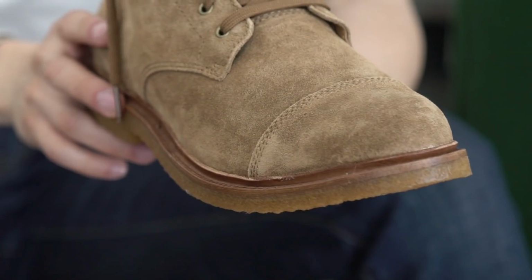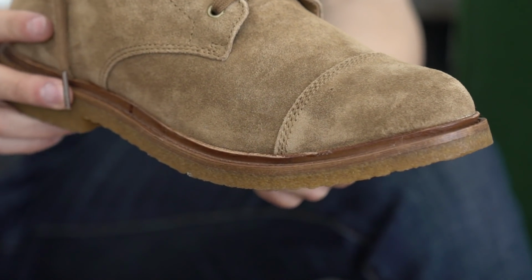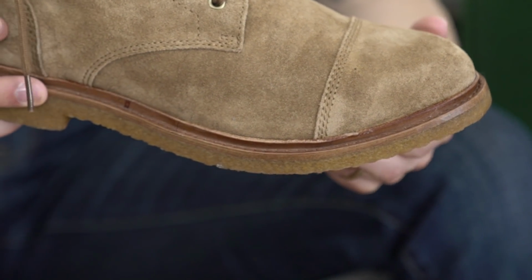So I was a little hesitant on them at first because typically I wear chukkas during the spring, but now I opted for some boots. I really like those boots. I tried to get into desert boots and chukka boots, and we've recommended them in tons of previous videos, and I have a few pairs and I find myself wearing them less and less, but I think I would wear the crap out of those.